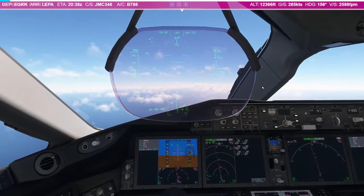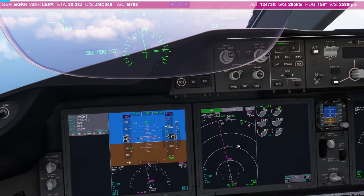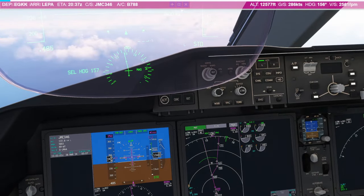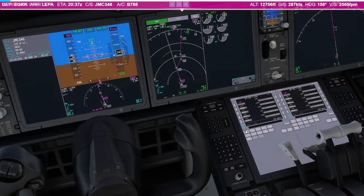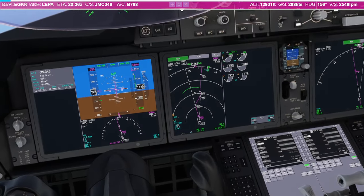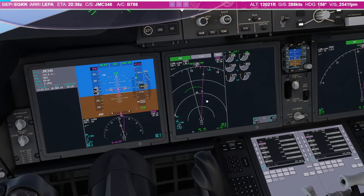Yeah, all good. We've done all of our weights, we've done the center of gravity, and I would hope for a direct-to Drake at this point. So I'd go LEGS, Drake, select, bring to the top, looks sensible, RNAV, execute.